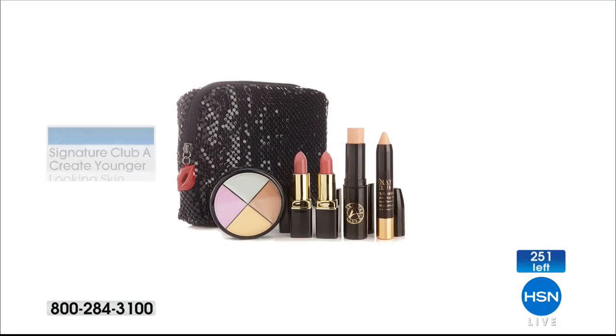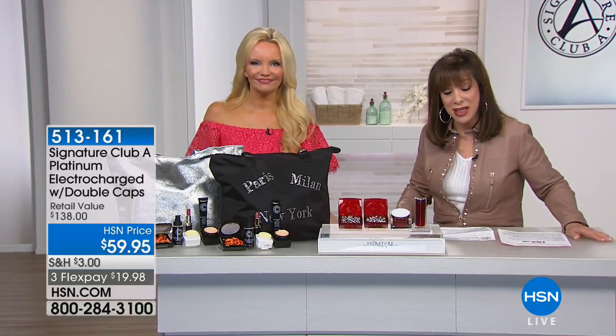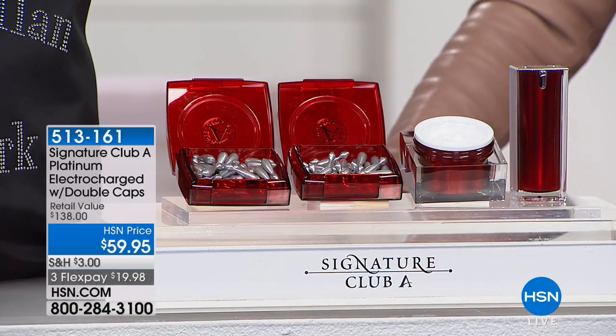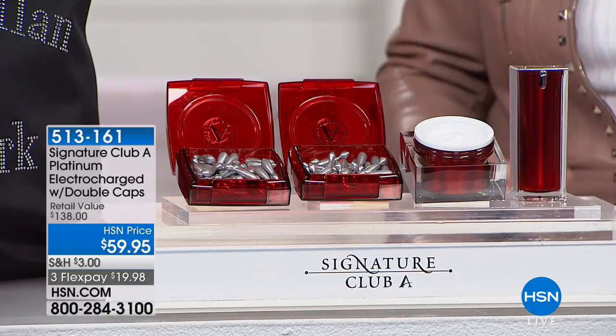Okay, now let me just say this before we start. If you have ever looked in the mirror and you've done this, or you've done this, or you've done this, if you've said, what would I look like if I was a little more lifted? This is the kit for you, right? Exactly. What we need to tell you about this kit, platinum is a charged particle that lifts. If you could compare it to anything, it would be a magnet, lifts like a magnet.